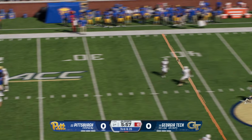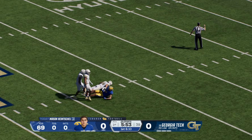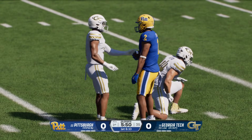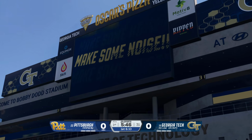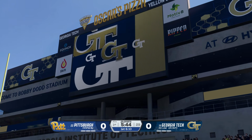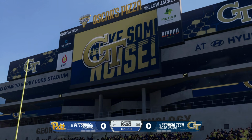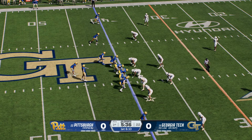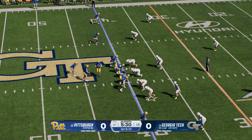The pass rush closing in. The catch is made for a huge pickup. That's enough for a 1st down. This offense set up in scoring position at the 40. Well, this is what separates the men from the boys right here. This quarterback knows he's going to get hit, does a good job of staying laser focused on his target, and as he throws that ball, he gets annihilated, but big positive yards because of that determination by the quarterback. Tight end goes in motion.